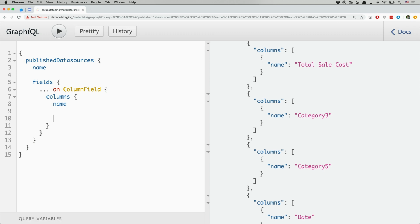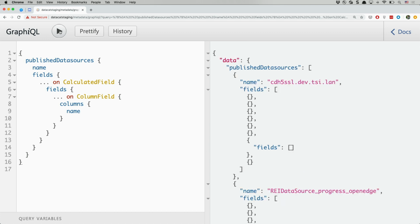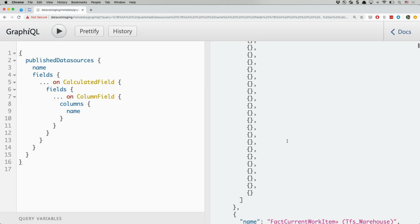But we can go a level deeper. We can grab the column's data type, or we can grab only calculated fields. Hit the formatter there. This will, and remember, the whole point is not to teach you GraphQL, I'll come to the tutorial for that, but this will go through and show you only the columns that are used in calculated fields, ignoring when it's used in a one-to-one regular field. Hit play, and boom, you've got an audit of all of your calculations in a few seconds.